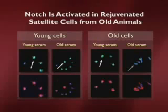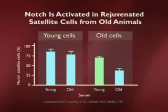Now, finally, in a real proof of concept in the actual animal, you can mark the cells in the young animal by using a transgenic animal. And that allows you to follow the cells if they do move over at all. So the way we do this is to use a young animal that has a green fluorescent protein transgene in every one of its cells.